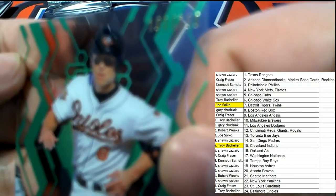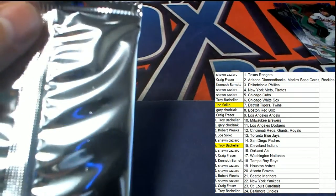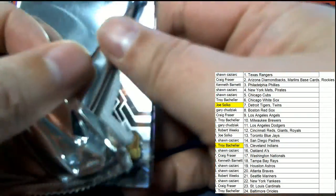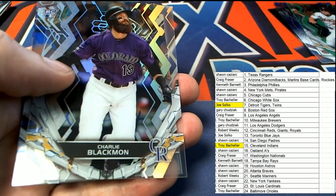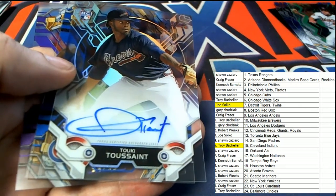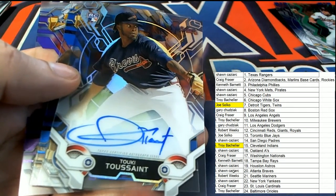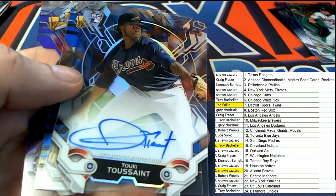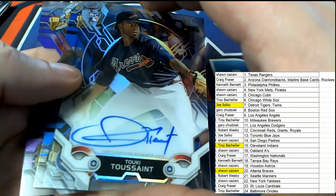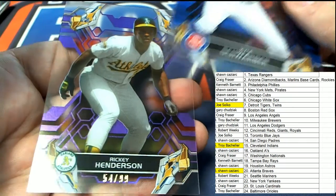Here's a Cal Ripken parallel. And the final pack, the final mini box. Good luck, everybody. What's it gonna be? Hope. That's Atlanta Braves with the very next hit of the box break. Sean Kaz, nice one. Kyle Schwarber, blue. And Henderson, purple.